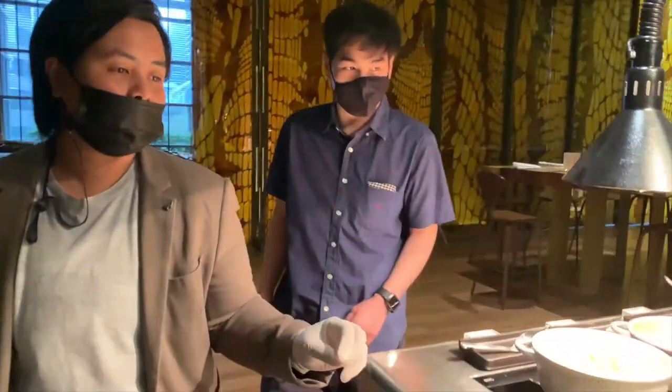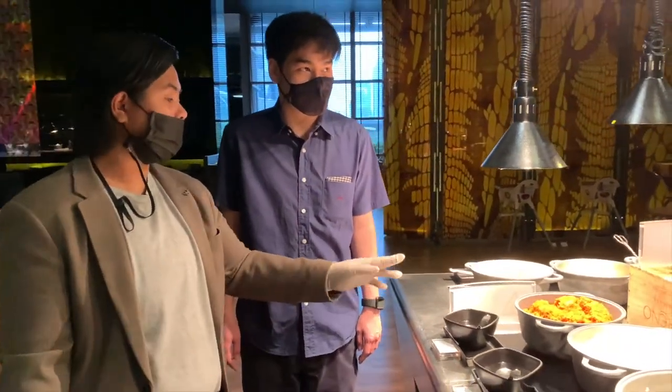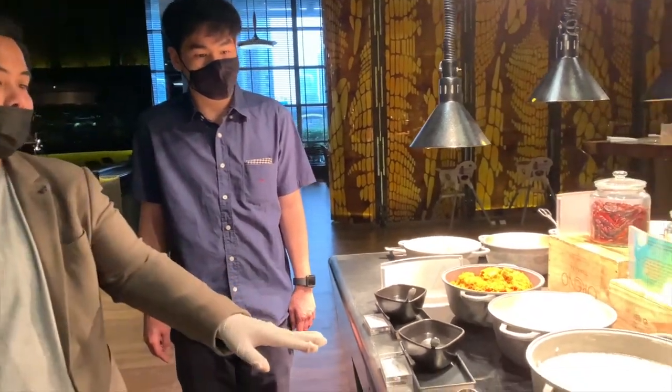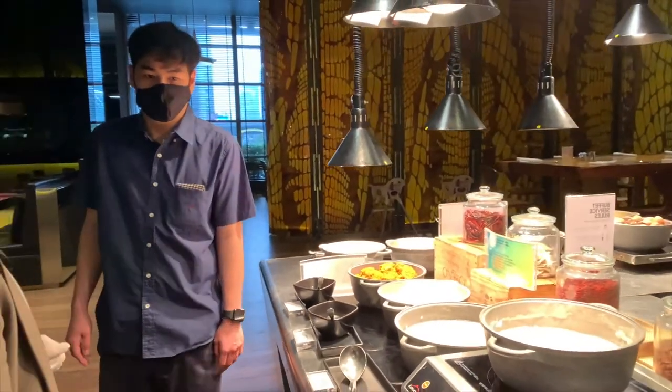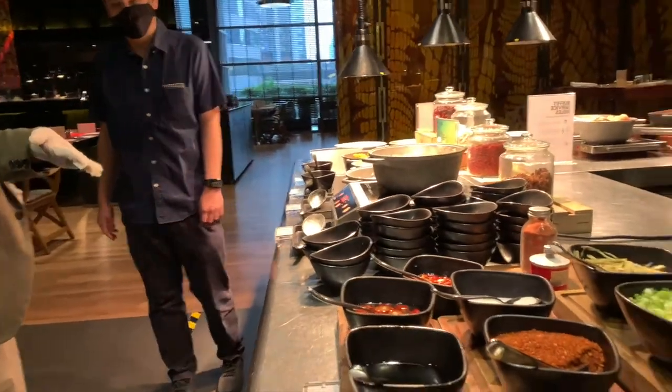And for the rice, we have two kinds of rice. This is the kimchi rice. So you can have the plain rice, boiled rice, and chicken congee. So you can mix all the flavors that you like from here with the seasoning.